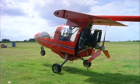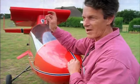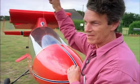This aircraft from here to that hedge over there, which is 100 metres away, will clear a 100-foot tree by 200 feet from a standing start from here.